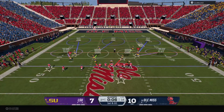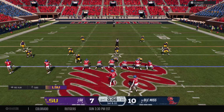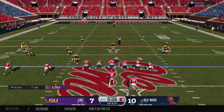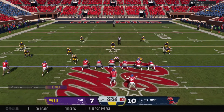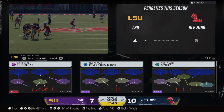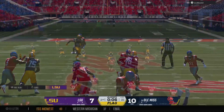Just enough time for one final play in this half. He got a little antsy at the line of scrimmage, and they'll move him back. The officials offer the deal, and the coach accepts it. They will take the penalty.